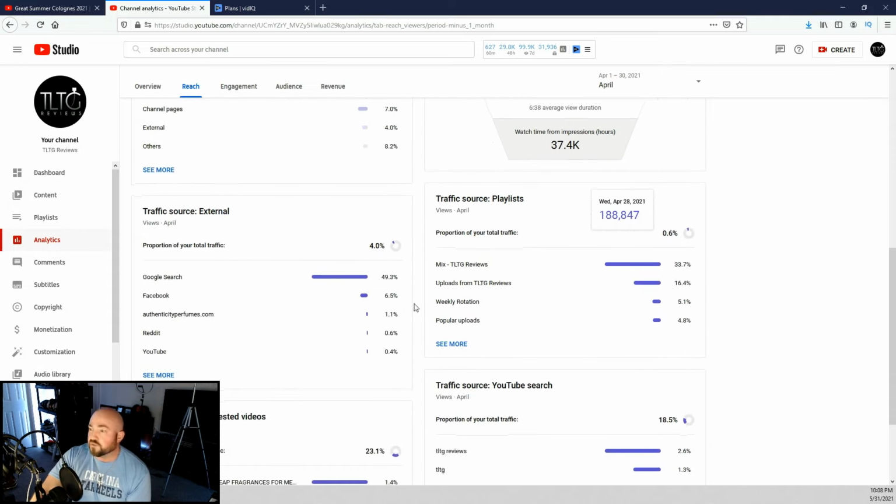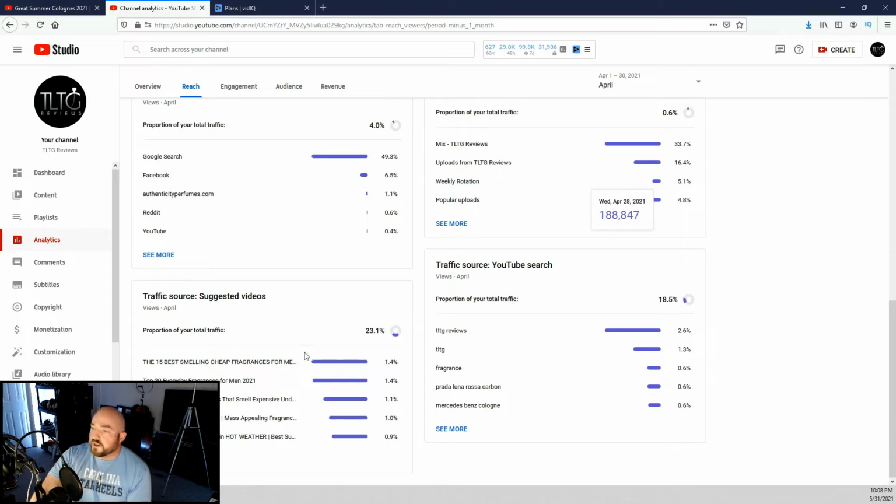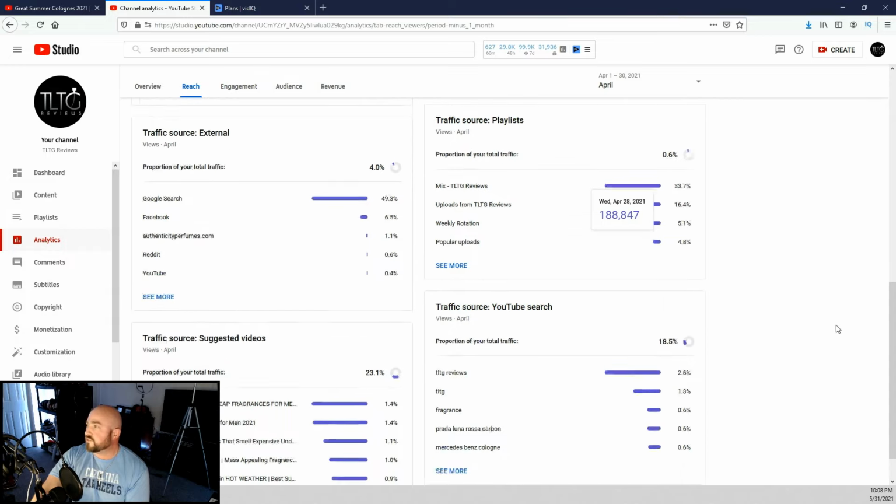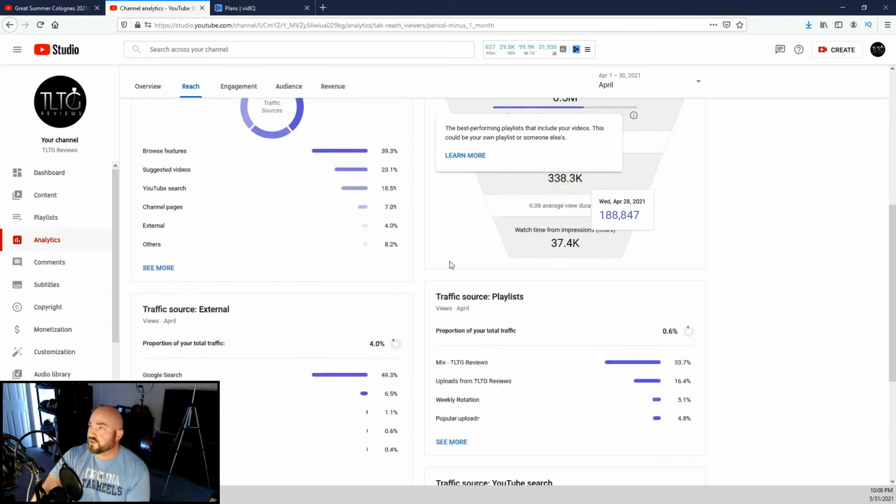So you can see the traffic sources: browse features, suggested videos, Google search. I get a lot of views from Google search. And here you have suggested videos, more on YouTube search terms. They got me several views. And then the traffic sources for the playlist.